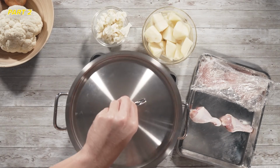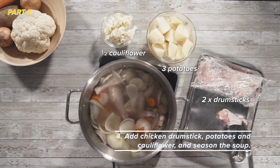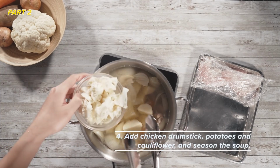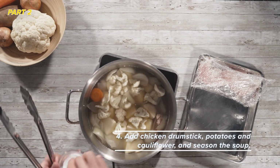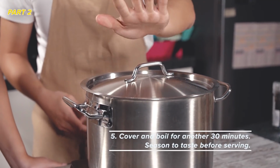Alright, the soup has been boiling for about an hour already. So you can see the color is a bit darker, and it's been reduced for a fair bit. So we're gonna add the chicken drumstick to it, our potato, and some cauliflower here. Okay, then we're gonna add a touch more seasoning, some black pepper. We cover this and boil for another half an hour.